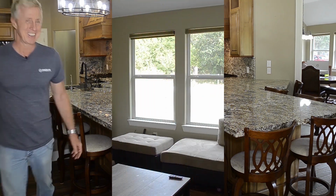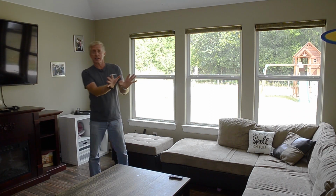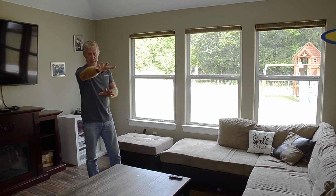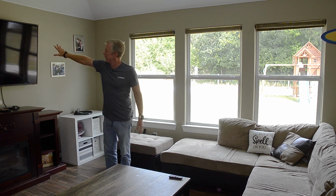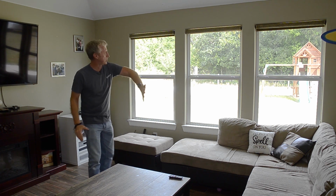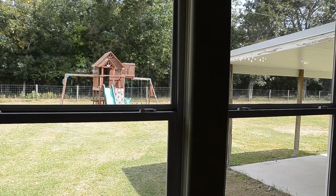Very cool. This is going to be the main living area, and it's right off the kitchen area. So the chef, the cook of the house can keep an eye on what's going on over here. Big area for your television set up here. And of course, you got a great view of the countryside or your kids while they're playing on the swing sets out there.